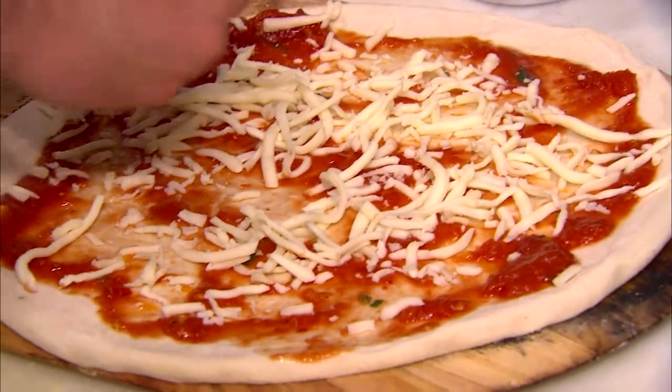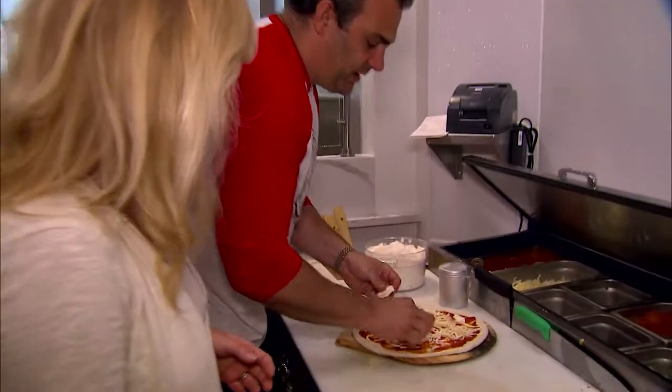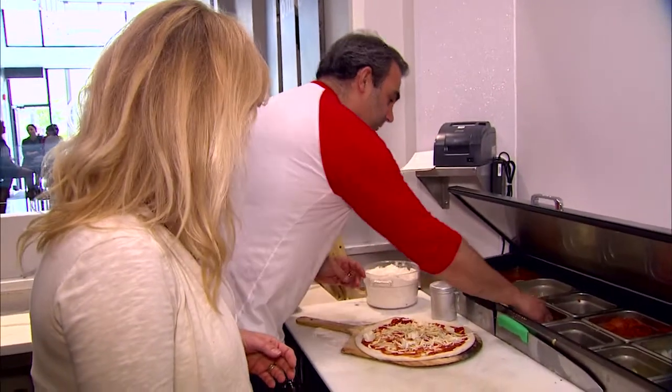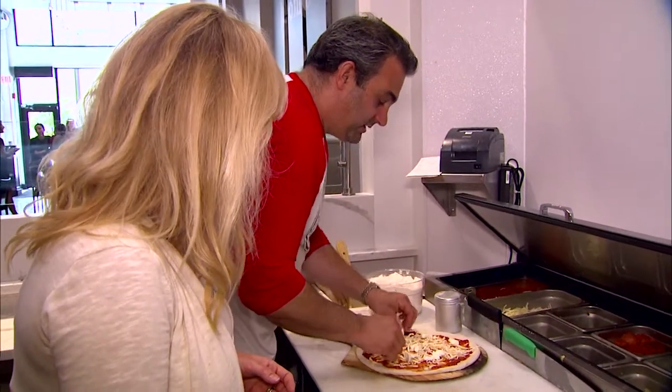Sure. All right. The light sauce. It's not a lot of cheese, not a lot of sauce. But you know, the taste is still amazing. So this pizza gets fresh mozzarella and shredded. But we try not to put a lot of cheese on the pizza.